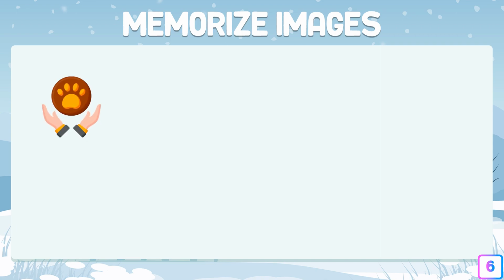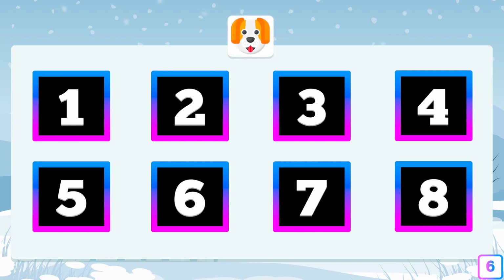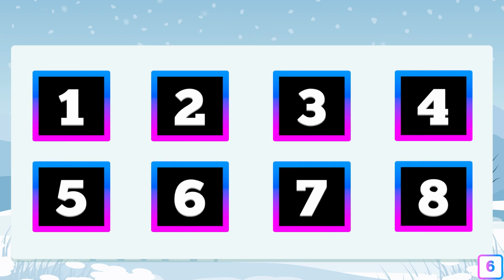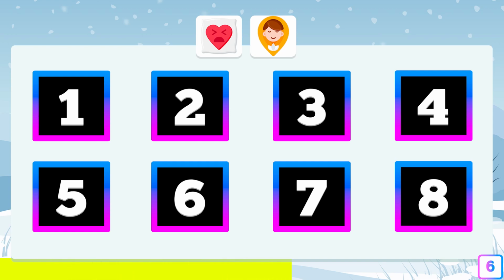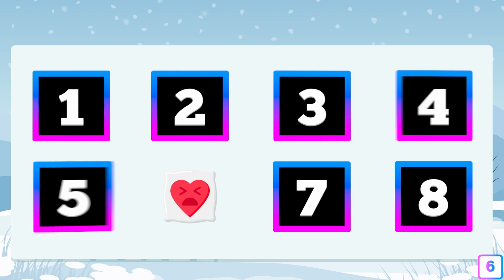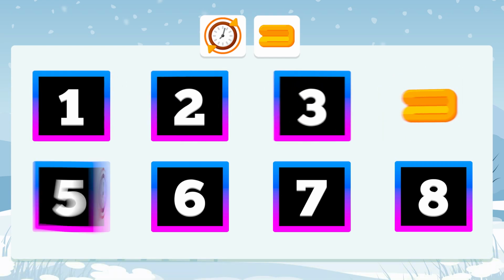Test 6, cute icons, but with few color differences. Where was this puppy? In the box, number 8. And these two images, do you remember where they were? In boxes number 3 and number 6. And these were in the boxes, number 4 and number 5.